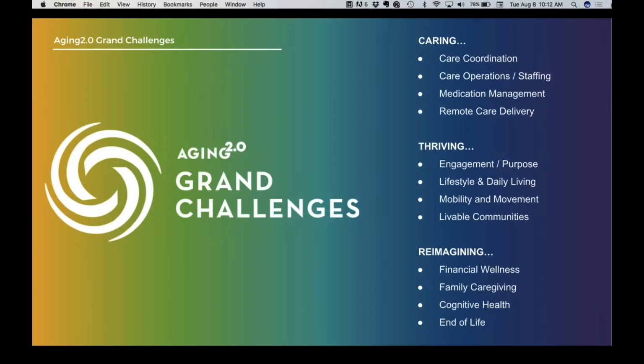We want to have some new technology to improve engagement or improve cognitive function, some tool for tracking people with cognitive decline, or whatever it might be. And a lot of the time, people were speaking past each other. And so we developed the grand challenges based on two things.